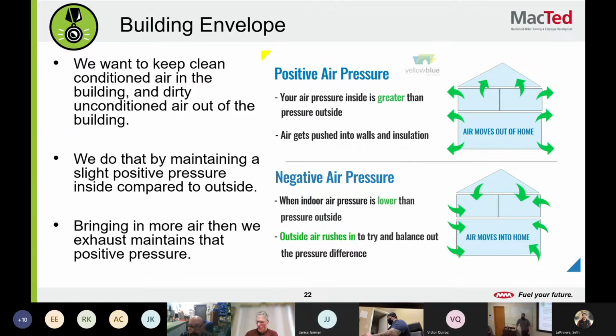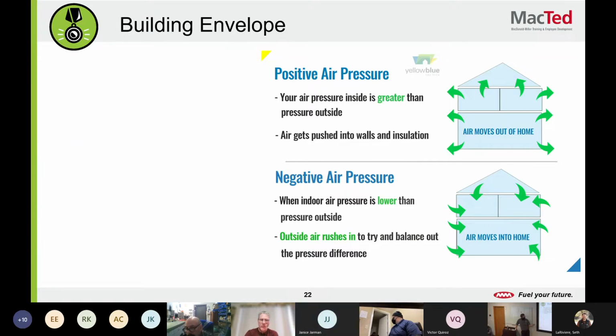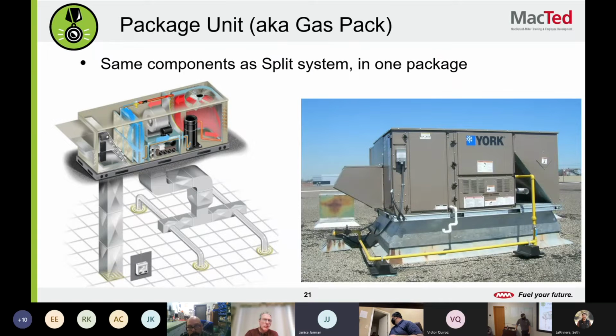Yeah, absolutely. On the previous picture of the package unit, there are two sets of coils, correct, that need to be cleaned? Evaporator? Yep. Could you show me where those two sets of coils are? Yep. So this is your evaporator, or your indoor coil. In cooling, this is going to get cold. In heating, it's going to get warm. And then your outdoor coil.